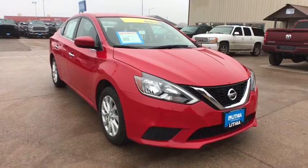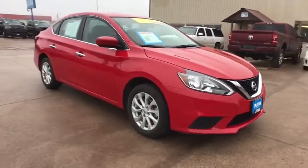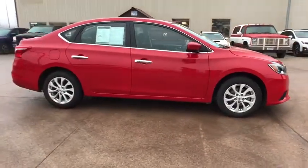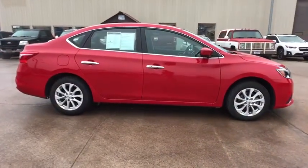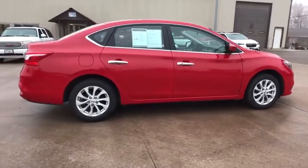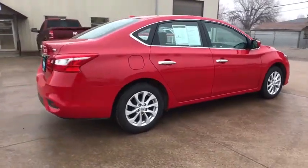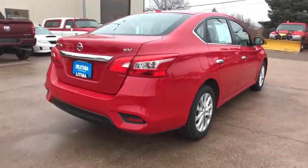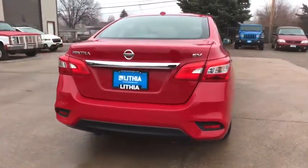We are pleased to show you the 2018 Nissan Sentra. With its spacious and versatile interior and stellar fuel efficiency, the Nissan Sentra is the obvious choice for anyone who wants to enjoy a stylish and comfortable ride. This vehicle has less than 40,000 miles. Here are some of this vehicle's great options.